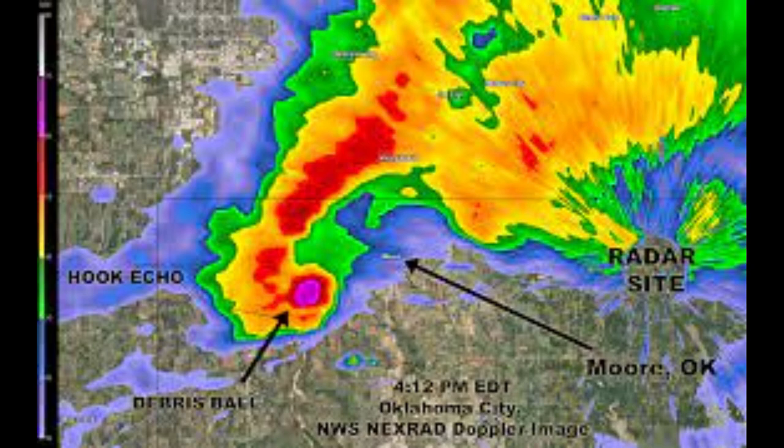The tornado has not hit Moore yet, but it's on a dead track to it and potentially going to hit Del City as well. We got a pretty good picture of the tornado just earlier, maybe 19 minutes into the broadcast, but this thing was massive and it was violent.